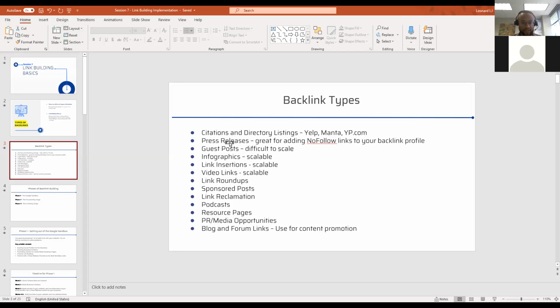Okay. Press releases. If you ever do any research on using press releases for SEO, it's always two different sides of the fence, where some people say that they're not really good because they are spammed to death, while other people say they can be a great way to get your website off the ground when it comes to link building. And I fall into the latter group. Unless maybe it's a huge website, I don't think they're going to immediately get you traffic, but they can be a great way for adding nofollow links to your backlink profile and doing it very quickly.